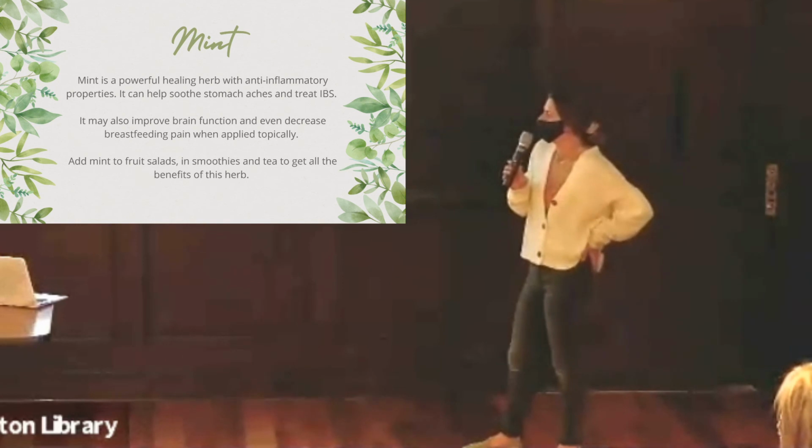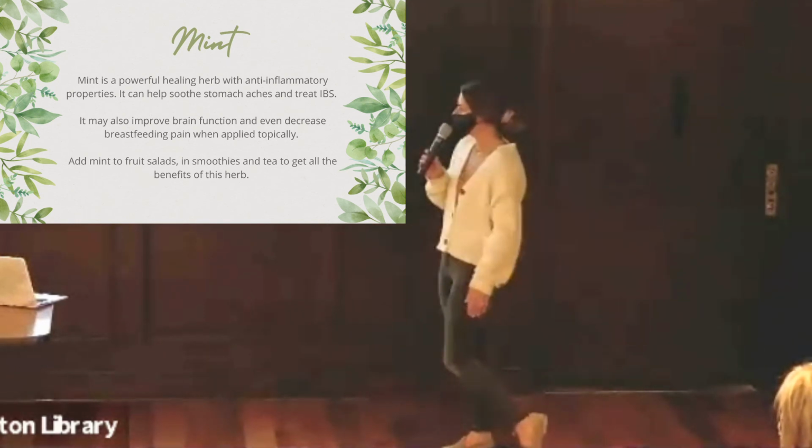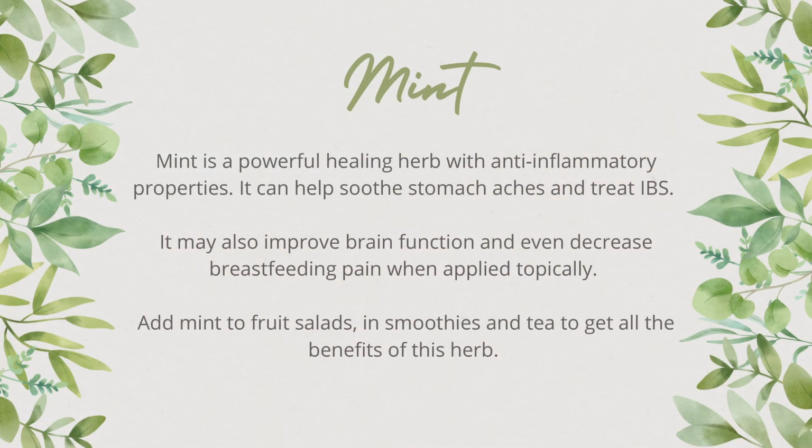You can add mint to fruit salad. You can add it to smoothies. You can make tea out of it, which is what I did today, and really just get all the benefits of this herb.